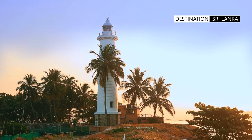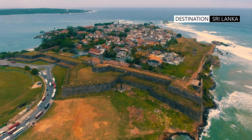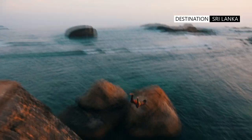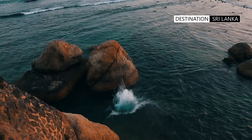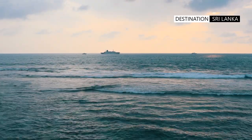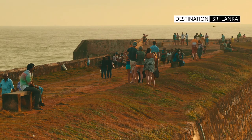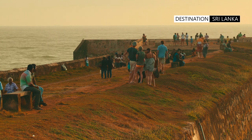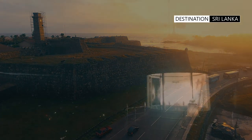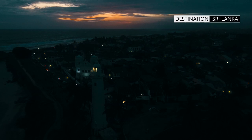The Galle Fort and its city within is a unique urban ensemble with a fusion of European architecture and Asian themes, and is a definite stop for any visitor traveling through the southern region. Being one of the most southernmost points in the country, Galle provides some uninterrupted views of the ocean on the western side, and is a great location to catch some of the most spectacular sunsets with a foreground frame of the ramparts and fort facade.